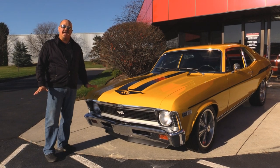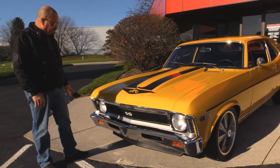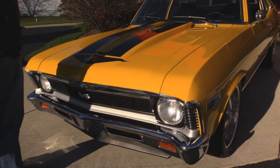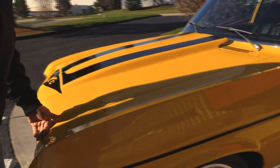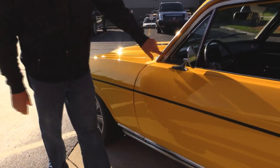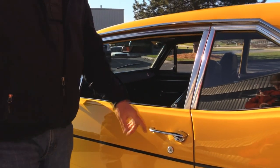All right, 68 Nova, yellow with black Yenko stripes, cowl hood, beautiful chrome. It looks brand new on that front bumper. The grille is beautiful. The paint is laid down on there, straight as can be. All the body lines match up good. Look how that hood fits nice and flush to the front fender. Look how that front fender fits nice and flush to the door. All the trim around here is nice and bright. Gutter looks good. Door handle looks new.